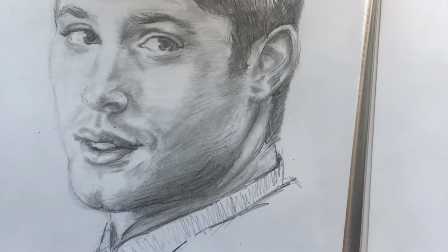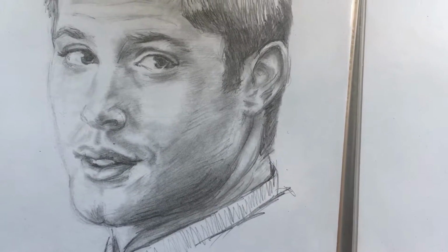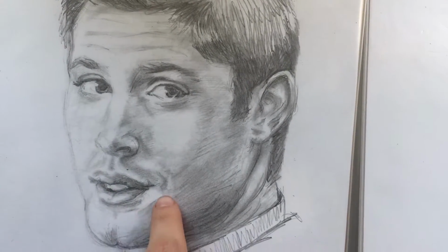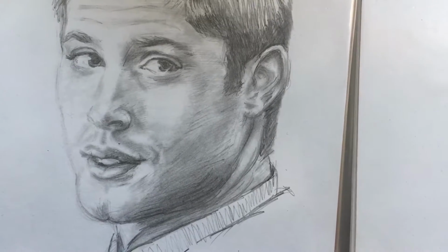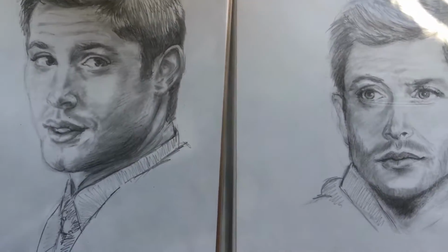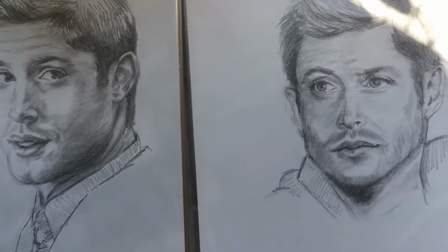I'm really frustrated with how I tried to smudge graphite with my fingers. Right, that's the word. How could you forget the word fingers?